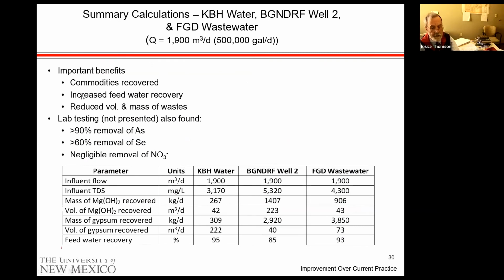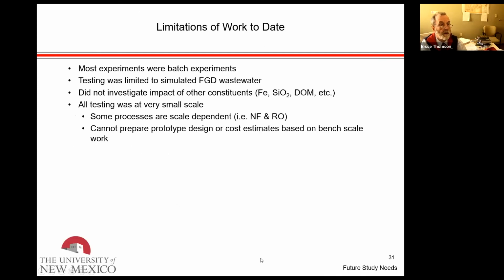And if you factor in some of the recycled things here, here's our influent, here's Biggendorf well 2, we're doing 85% recovery. The mass of magnesium hydroxide is 1,400 kilograms per day dry weight. The volume is something on the order of 223 milligrams per liter of gypsum and so forth. But again, the big deal is we have recovered 85% of the water instead of 50 or 60 or 70%.